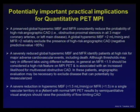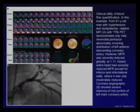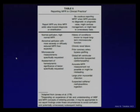And if you have a severe reduction in stress myocardial blood flow or flow reserve to less than 5 in a single vascular territory, then basically it suggests that you have a flow limiting CAD on cath, and those people benefit most from stenting or balloon angioplasty and those kinds of things. If it's global, then this patient probably needs CABG or aggressive medical management and to be put on the heart transplant list. Okay, so this is just some examples of how the flow reserve correlates with angiogram and all that, but for the essence of time, I'll kind of pass on it.